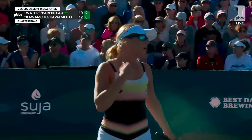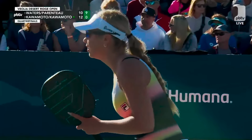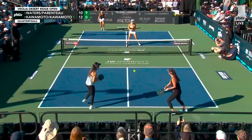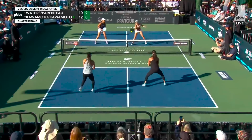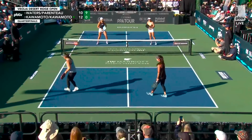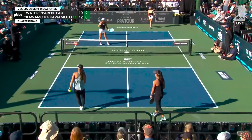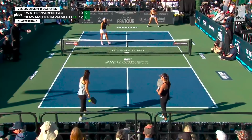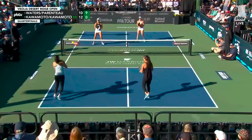That's scrappy Kawamotos right there. My goodness, they were under siege. Yeah, and a perfectly constructed point from the one seeds. Just too much defense. They stared at it. I did not see it. Howard Hepworth says, I did not see it. I don't think Jackie saw it either. I think it did catch, though.